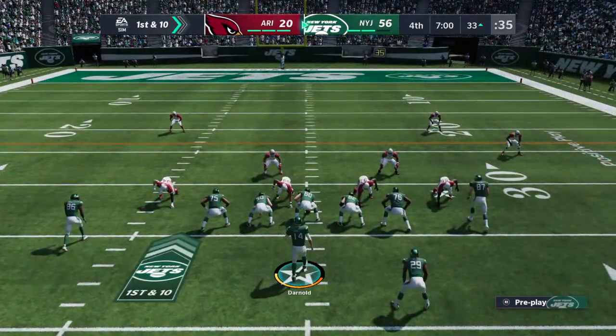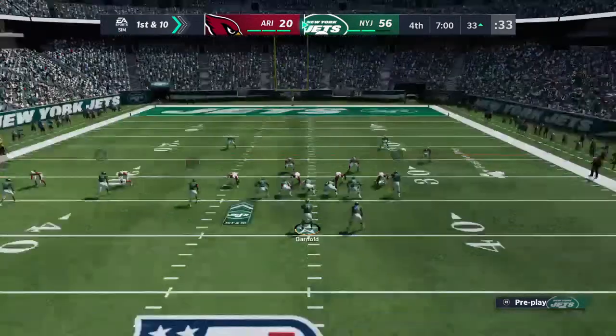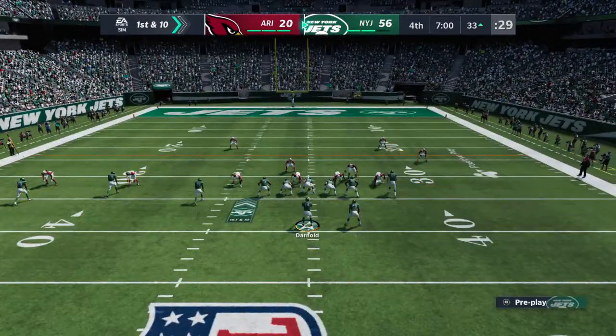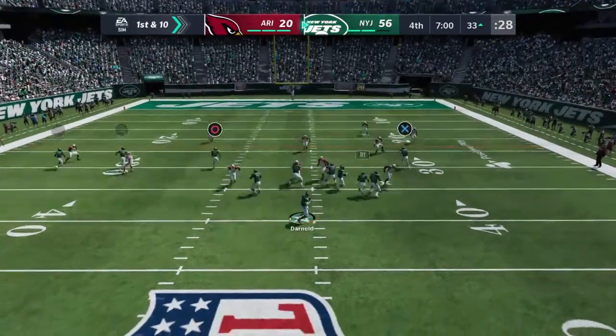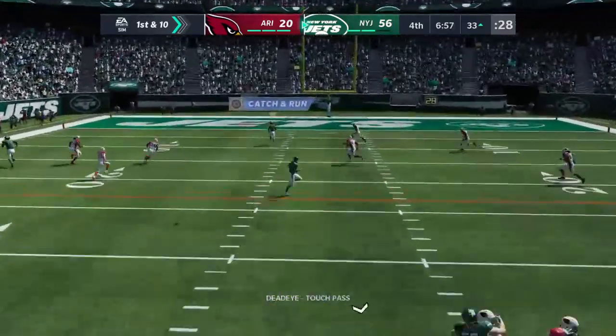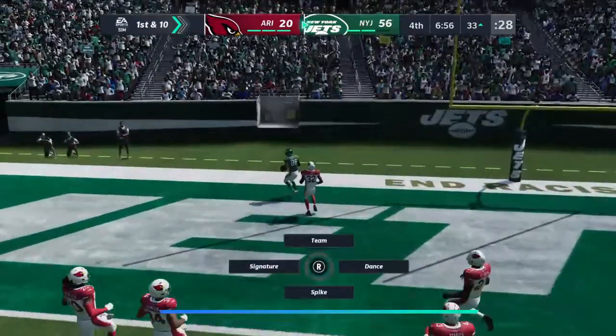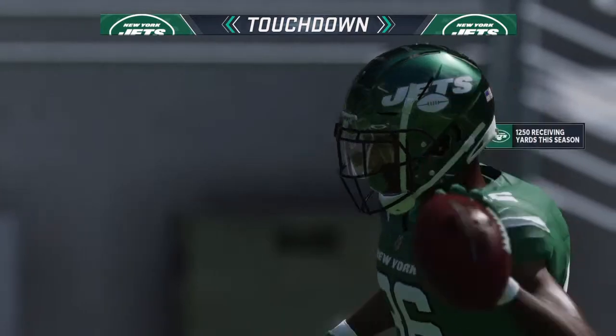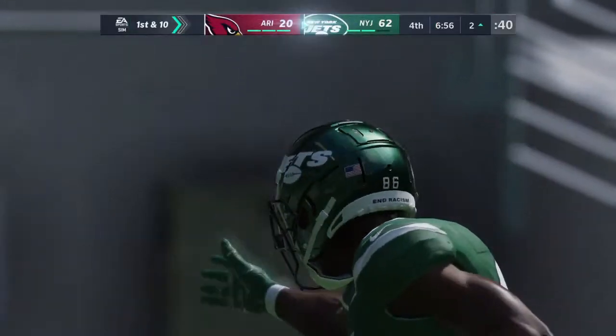Back now here on EA Sports. And this is a blowout so far as we get set for the fourth quarter. A very one-sided affair. He'll take a shot for the end zone. Got a man, it's caught. Touchdown, Jets. Henry Ruggs, his 21st.